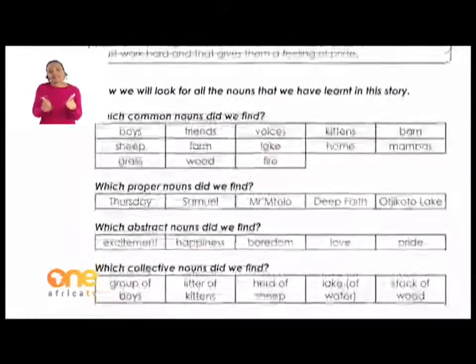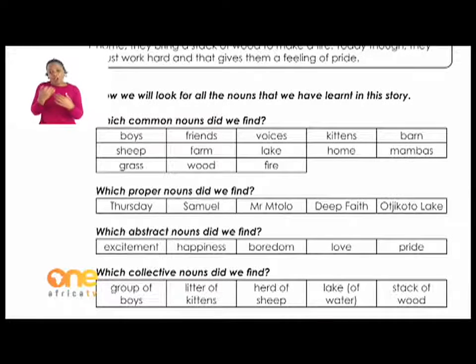All right, now we are going to look at all the nouns that we have learned in this story. I have done it for you, okay? With this activity, I have given you the answers. First question says, which common nouns did we find? They are boys, friends, voices, kittens, barn. Next, which proper nouns did we find? Thursday, Samuel, Mr. Muntolo, Deep Faith, or Chikoto Lake.